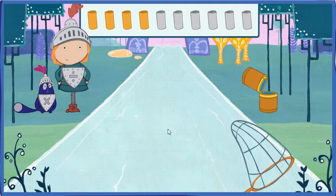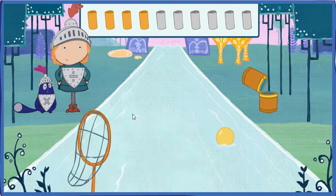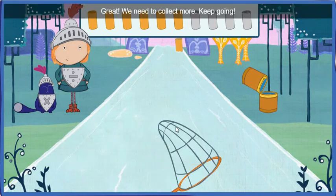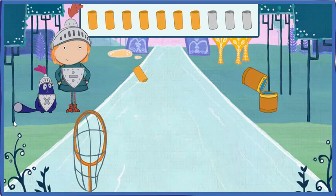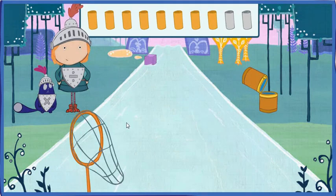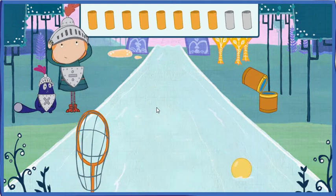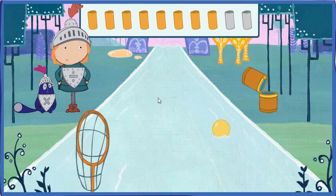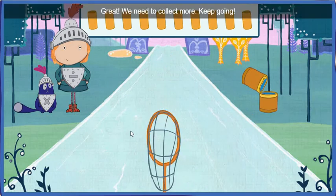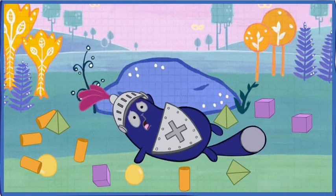Woohoo! Great! We need to collect more. All right! Keep going! Woohoo! We need to collect more. Keep going. All right. Yeah! Yes!